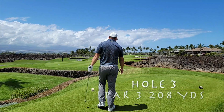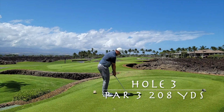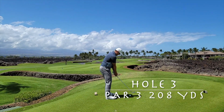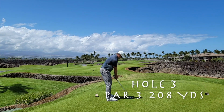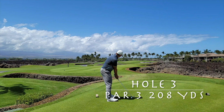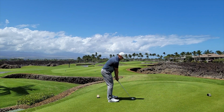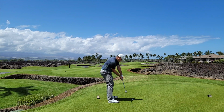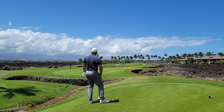Hole number 3 is a par 3 at 208 yards. On this hole, I am aiming at the middle of the green because there are 2 greenside bunkers on the left and right. On this shot here, I pushed it out to the right side fringe.